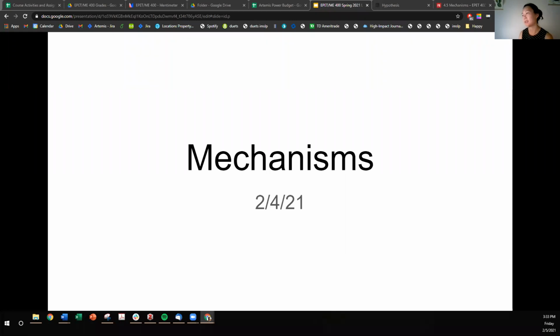Hey class, today we're going to be talking about mechanisms, which is the last chapter of the structures chapter, last section of the structures chapter. It's pretty self-contained in itself, and there aren't that many mechanisms on our Artemis CubeSat kit, so that's why I saved it for last.